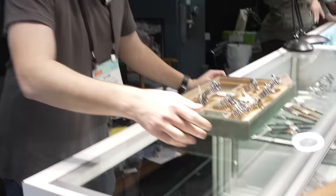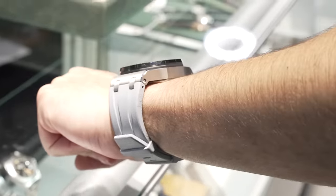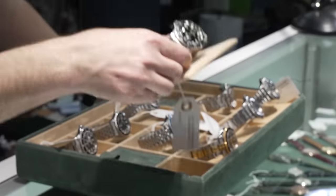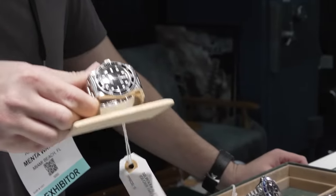Like that watch, more than one person could be in this room with that 100% same exact watch in the same exact condition. Yeah. But no one's going to be in the room with the same exact watch in the same exact condition.